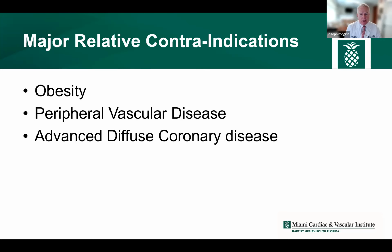Just to give you a little example of my practice, I think we do about 98 to 99% of our patients minimally invasive. We do the most minimally invasive coronary bypass in the country, probably the world.